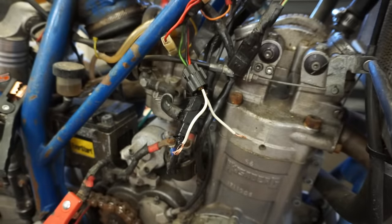Are you guys seeing any spark? Nothing. Something get pulled out? Huh. Not even a little spark here.